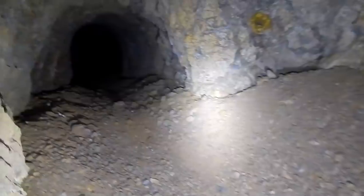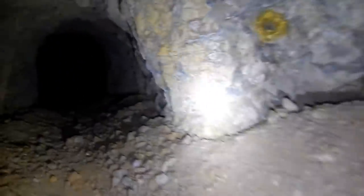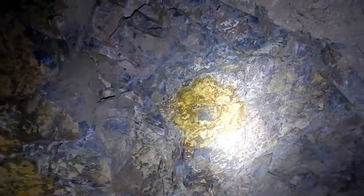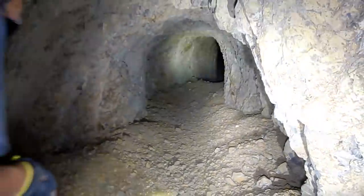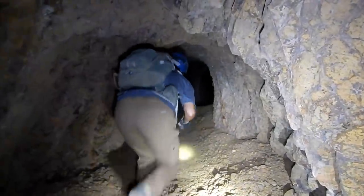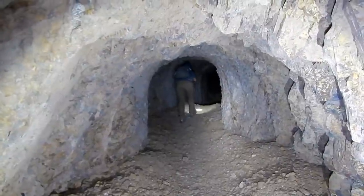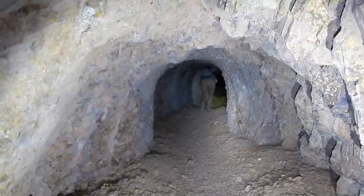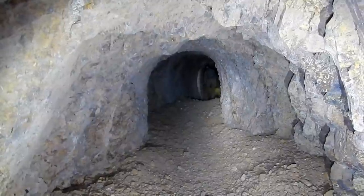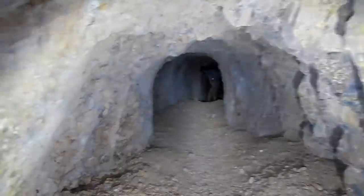Looks like the face over there. Can you see it? Couldn't see. What's that? I don't know. Is that paint? A weird yellow circle there. Want me to just go a little bit first? Sure. It hurts my back to scrunch like that. How's it look? It just ends up here a little ways. Okay.